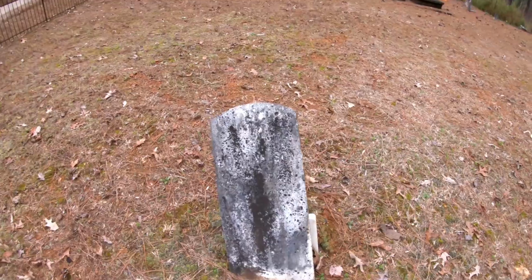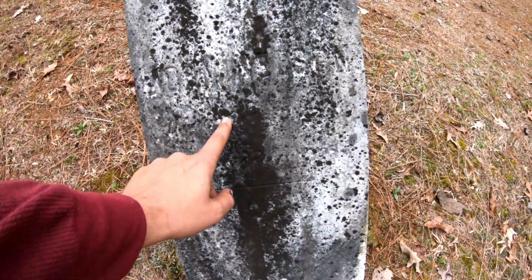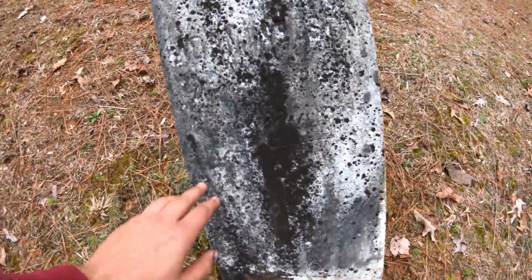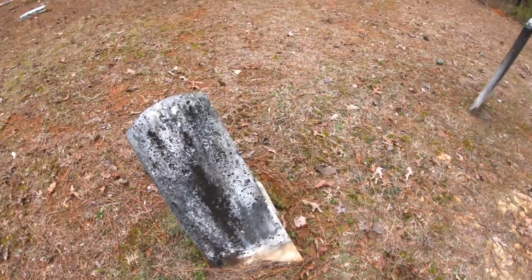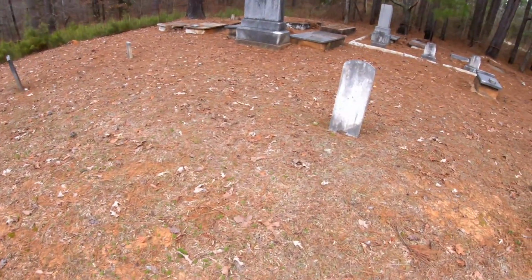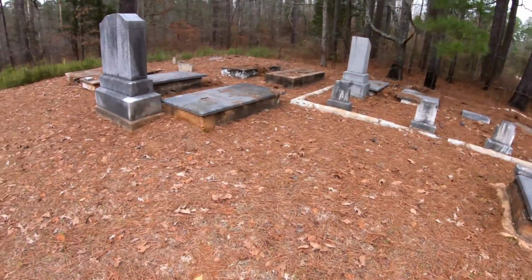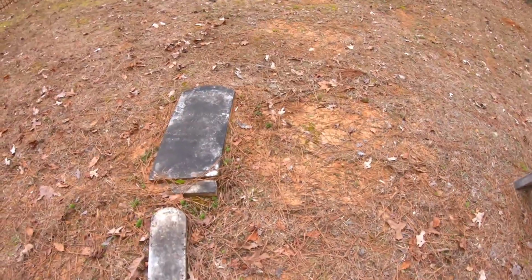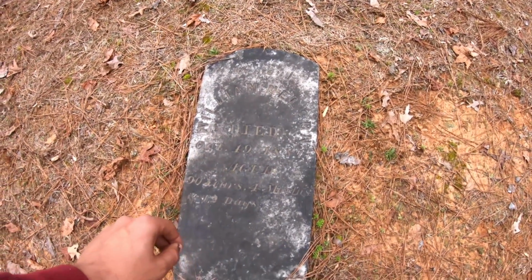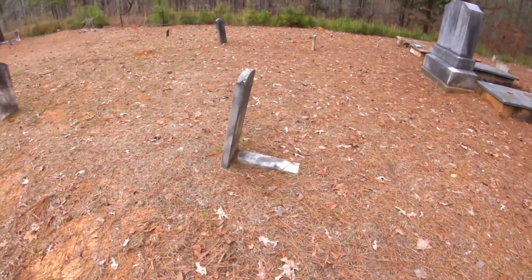Let's see if we can make this one out. Looks like John Nelson died October 1861, aged 77 years. And the last one we're going to visit on film is going to be William Nelson, died 1881, aged 90 years, 4 months, and 12 days. Lived a long life.